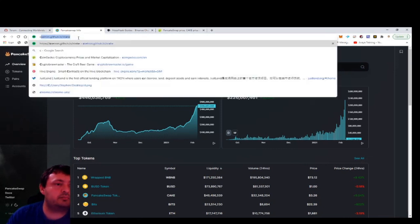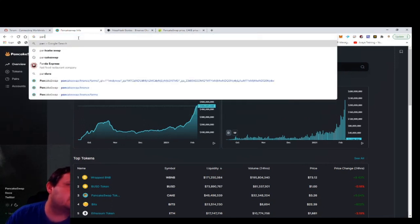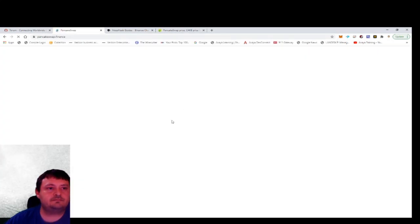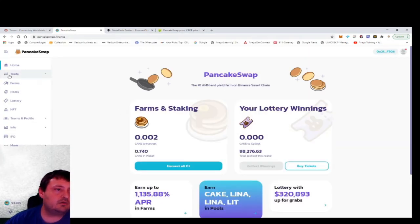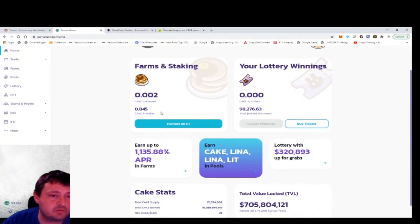Let me go back to Pancake Swap. Go to my home page here. So when I added the additional liquidity, it did go ahead and pull out my tiny bit of cake. So I have just, I don't know, what is that? $2 worth of cake, $3 worth of cake. And then it's going to start harvesting more cake.